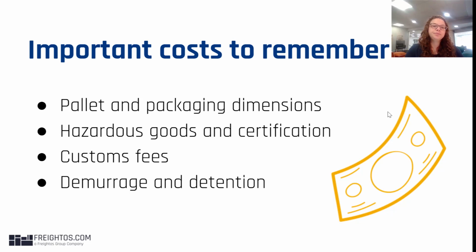from the outset. The next is hazardous goods and certification. Sometimes what happens is that people's goods are classified as hazardous and they don't necessarily realize that, and they end up getting slammed with a fine. So make sure you understand the classification of your goods, make sure you get whatever certification you need so that you don't end up paying these fines.